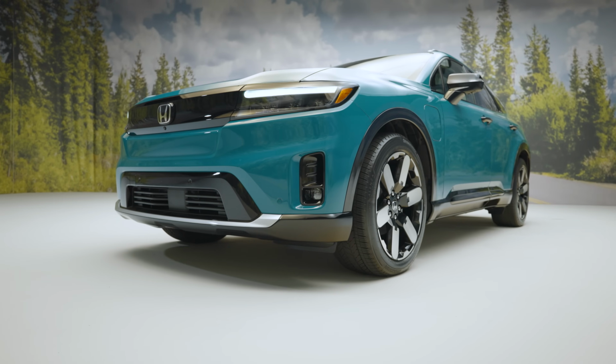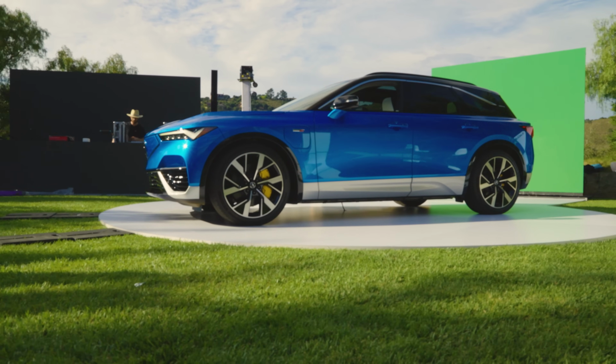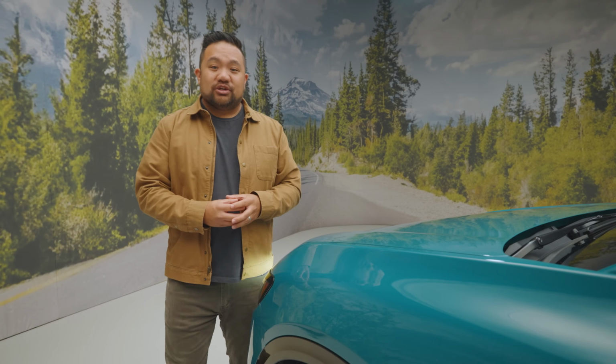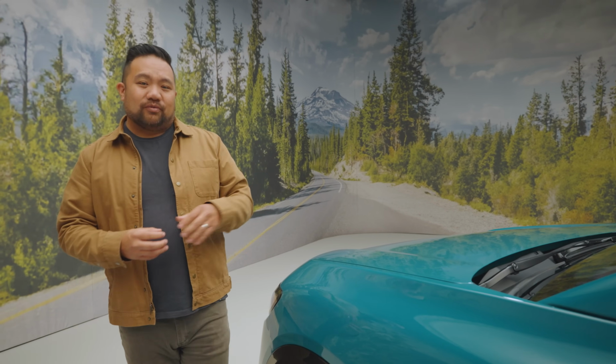Even the dual motor version of this vehicle makes less power than the single motor version of the ZDX, but again, no judgments here until we get one in to test it, to see how it does at our Edmunds test track, and also put it on the Edmunds EV range loop to see those real world range numbers.